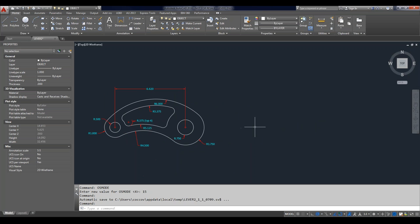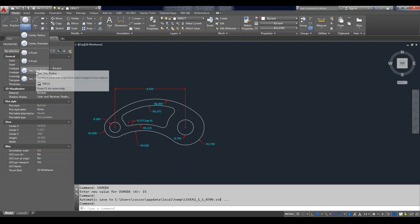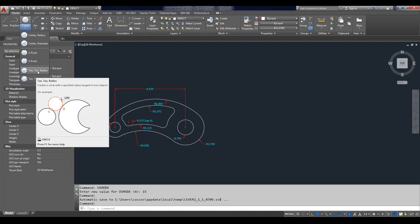All right, so let's get started. The circle command has some options that I know a lot of people don't really know about or touch, and most people will use center radius, center diameter. I have made use of all these. I'm hoping most of you have as well. One we'll be using a lot of in this particular webinar is tan-tan radius.